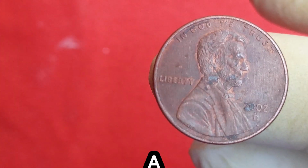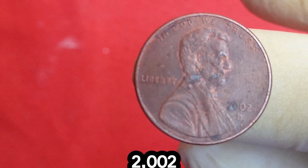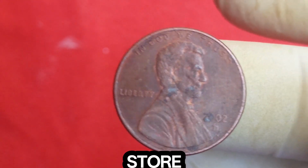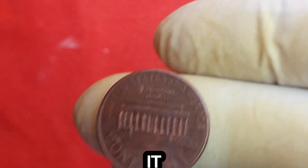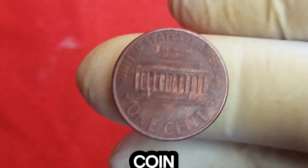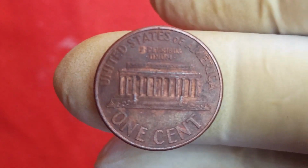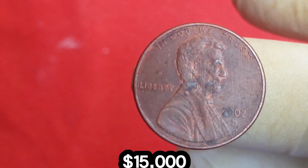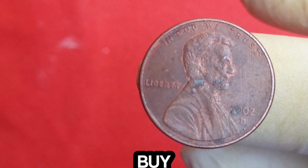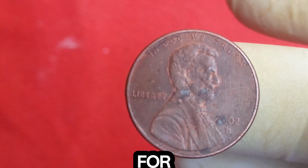Let me tell you about a real story that'll blow your mind. A man in Ohio found a shiny 2002 penny in a coin roll. He almost spent it at the store, but something told him to keep it. After doing a little research and sending it in for grading, the coin came back as MS68 red with a rare die clash error. It sold for over $15,000 in a private sale. Just imagine, he almost used it to buy a candy bar. That's the kind of miracle find that can happen when you know what to look for.